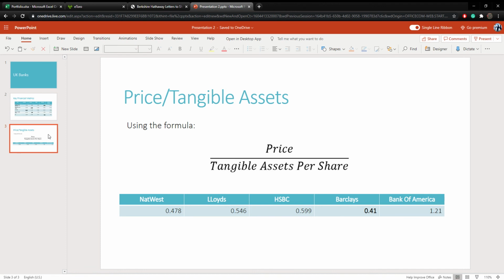So essentially, we can see here with a below one number that the banks are actually selling for below the price of the total tangible assets, which is very good. So if the bank were to get liquidated, for example, there's more assets than in the current market capitalization in the stock market. So NatWest at 0.47, Lloyds at 0.54, HSBC the highest of the UK banks at 0.59, and Barclays at 0.41. Compare this to Bank of America at 1.21, so the price is 1.21 times more than the tangible assets per share, with JP Morgan being the highest, which is not included here, but I did calculate it at 1.61.